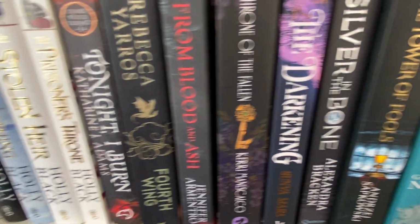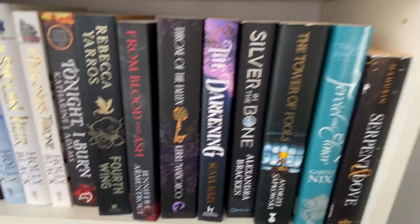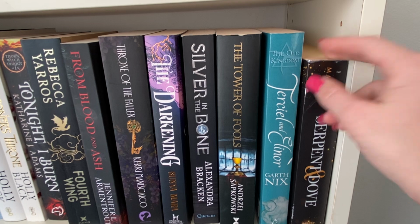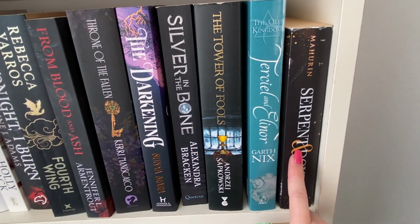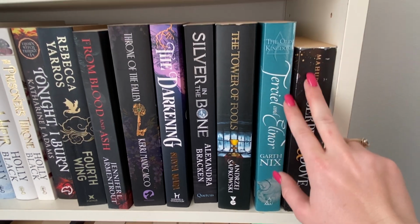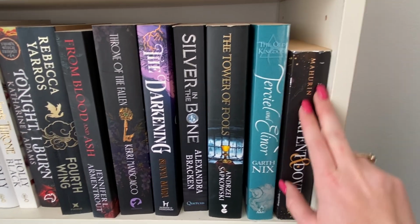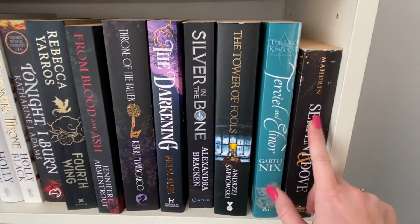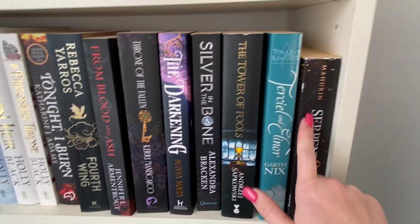Moving down, this is more of my high stakes, hardcore fantasy. That makes sense. I've got The Serpent and the Dove, book 1. I've only got the first one, but I don't know if I'm going to like it, so I'll just put it at the end because my sister actually wanted to give this to me as a present a few years ago. She said she didn't like it, so she wasn't sure if I was going to like it, but I'm going to give it a go.